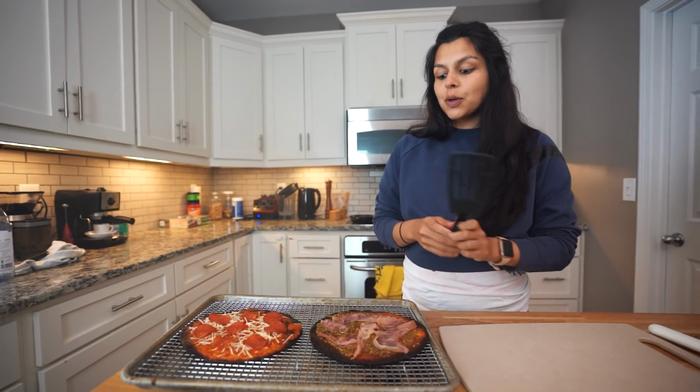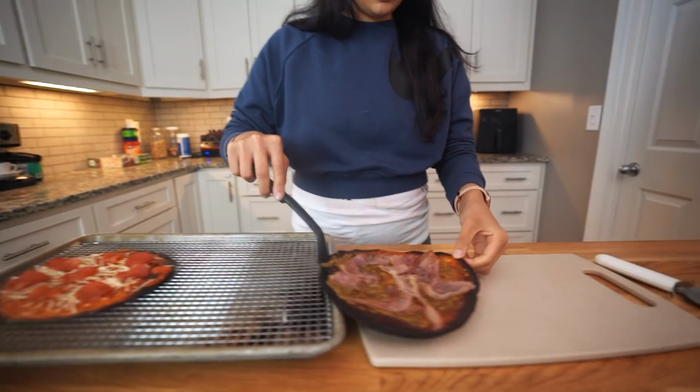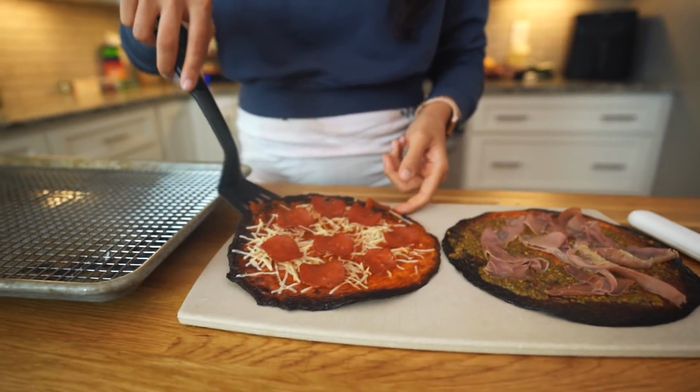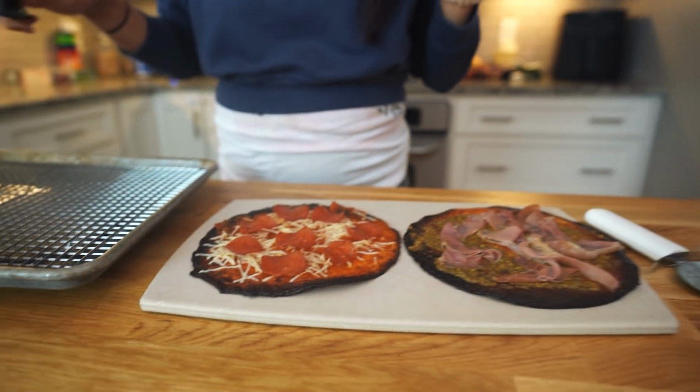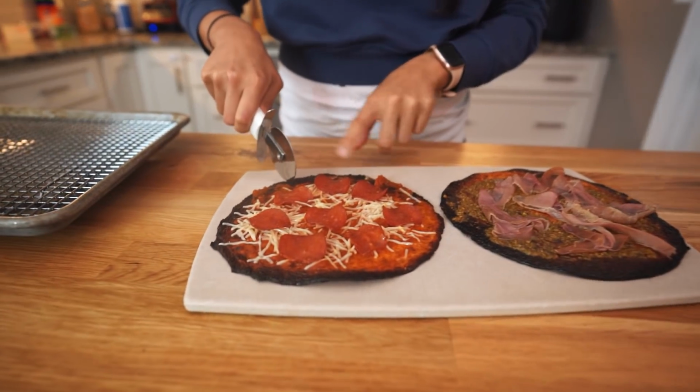Okay, so that was super quick and we're back. So I am just going to pull these off to a cutting board so we can slice and serve. Yum. You can tell I went probably a little too light on the cheese, but you can always add some after. So I'm gonna try mine. Mine looks good.